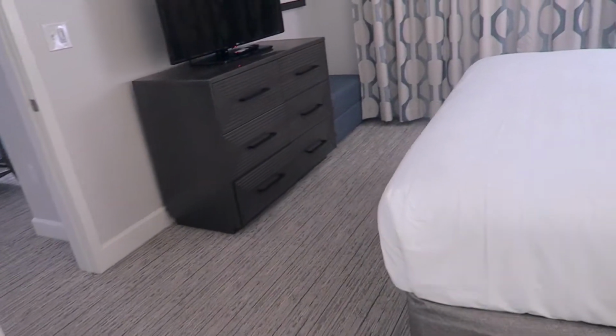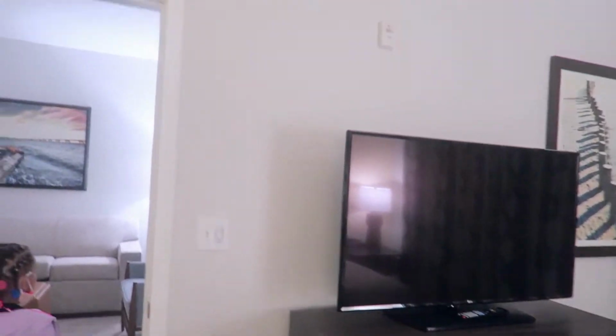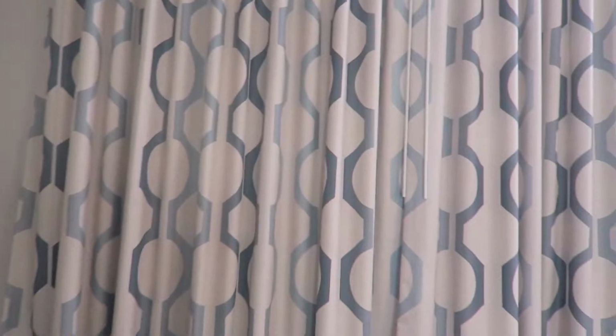Guys, this is our bedroom. This is the bedroom right here. You got another TV. You got the bed here. And then I didn't even look at the balcony. I hopped right on her to show y'all what was up. Oh wow. Oh wait, no, I lied to y'all.